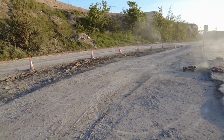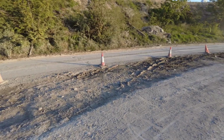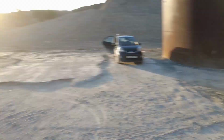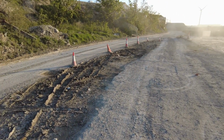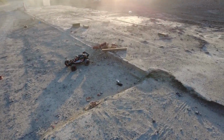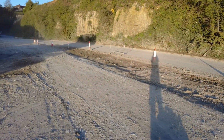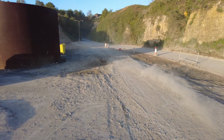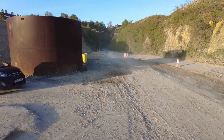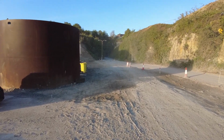I'll give it a tune at some point. Not yet, because it's probably still not quite running in yet. You can hear, when I go to full throttle, it bogs a little bit. It's probably a little bit rich, actually. But we'll soon sort that out, don't worry about that. I ain't got no screwdrivers on me today, so I can't do it now.